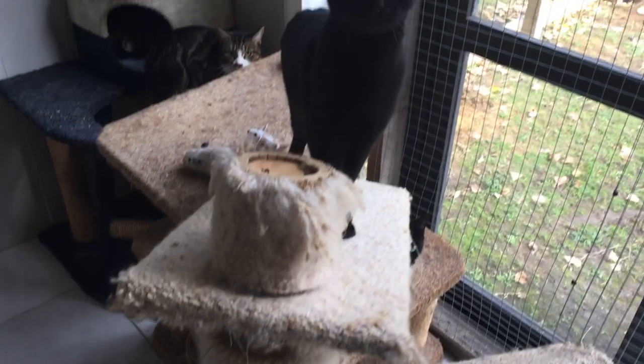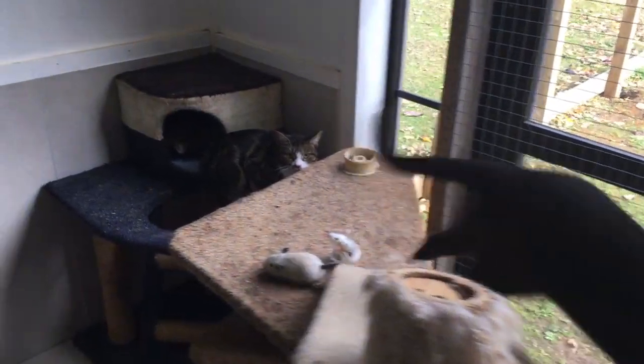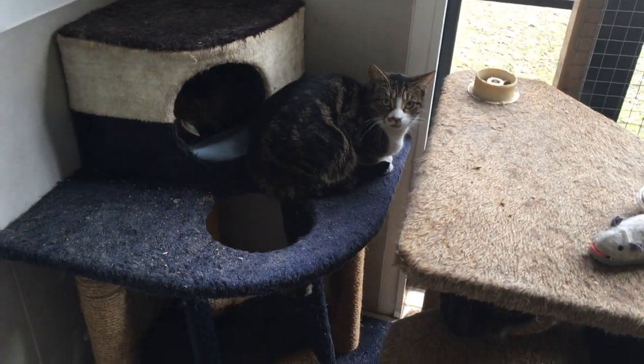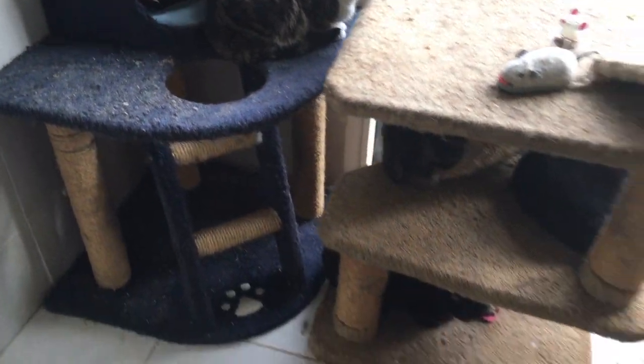Once they can be patted, they're then transferred down to the house for a month or so to get, oh yes, a bit nervous. They're transferred down to the house for a month or so to get used to house noises. And then we put them up for adoption. These guys have got a little while to go though.